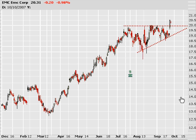Next is EMC. We saw a big breakout today, a little bit of a pullback this morning, so if you got in, make sure that you treat 20 as support. If you get a close below that level, that's going to be a good place to exit and manage risk.